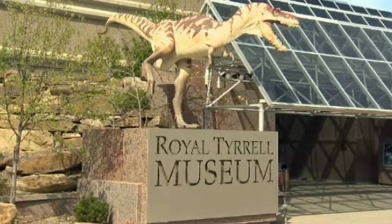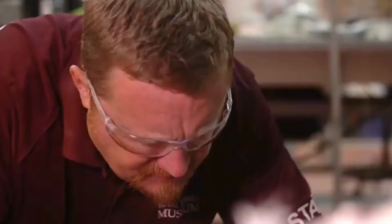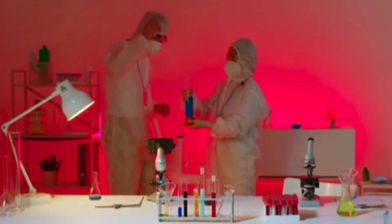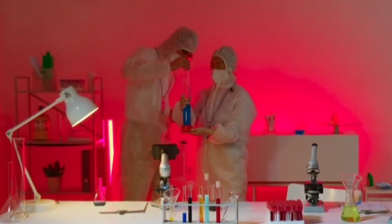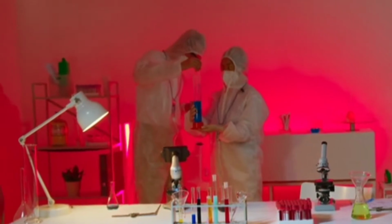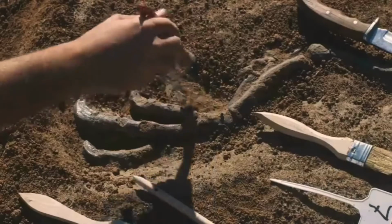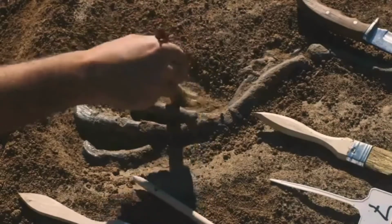The Royal Tyrrell Museum in Drumheller received the foreign objects. At first, the museum was stumped. They were very curious as to what they found. Researchers were nearly certain that it was a fossil of some sort, but they had no way of knowing what type of fossil until they were able to remove it from the brown sediment that it had been encased in.